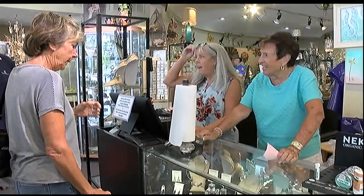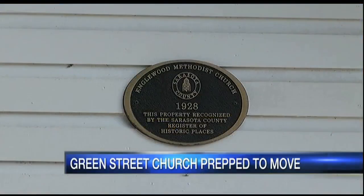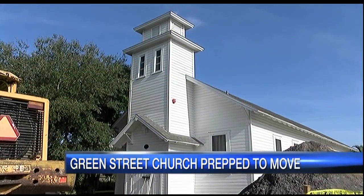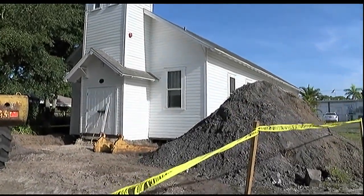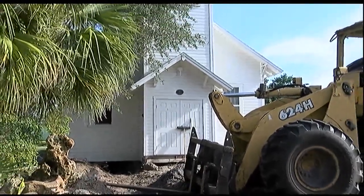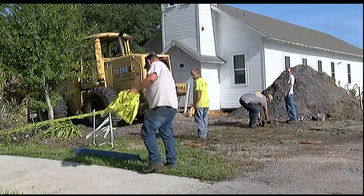It's a piece of history that's now on the move. The historic Green Street Church and Museum in Englewood will be moved from its current location on West Green Street to a new permanent location at Lemon Bay Cemetery next Tuesday. Due to a mix of zoning, lease, and parking issues, the church needs to be moved in order to preserve it. It will cost around $200,000. That was raised with grants and donations.